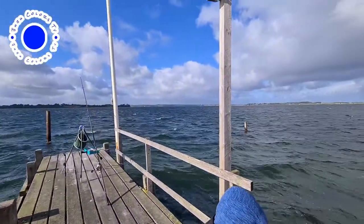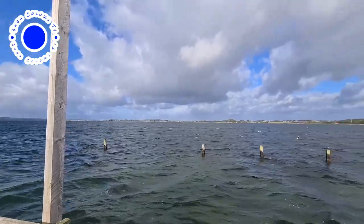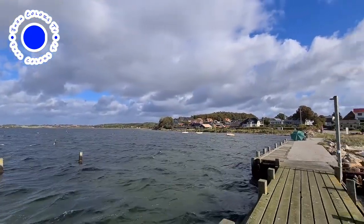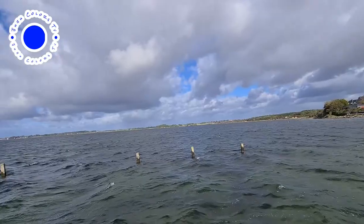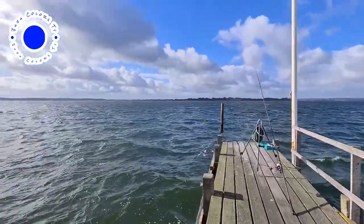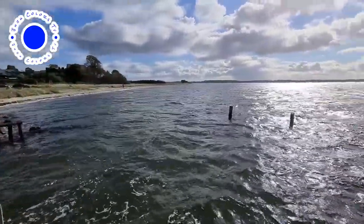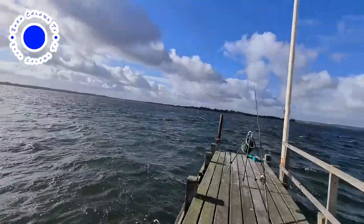But you see this one, that side is Germany and this side is Denmark. See that? But this is so cold today.